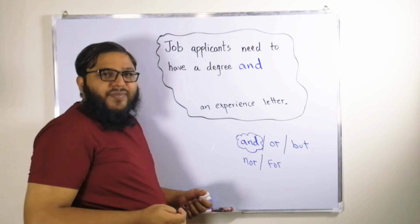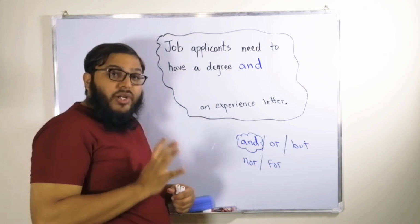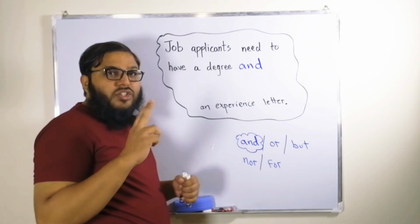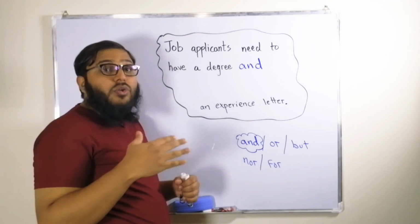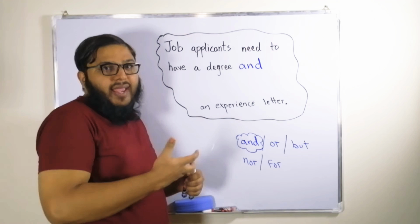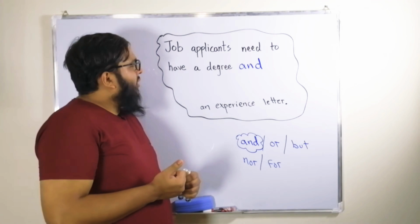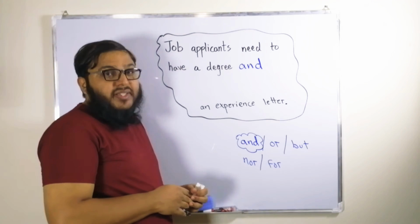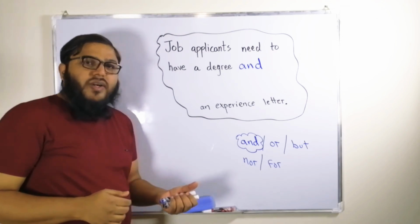We call them conjunctions in English grammar. Conjunctions are the words that connect two words, two phrases, or two clauses to actually tell that they have the same values. Are there types of conjunctions? Yes, there are types of conjunctions. I'm going to write them here.